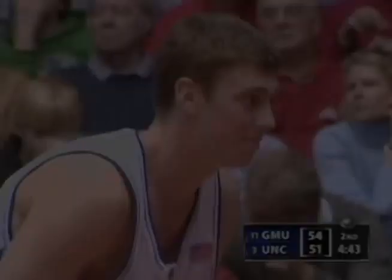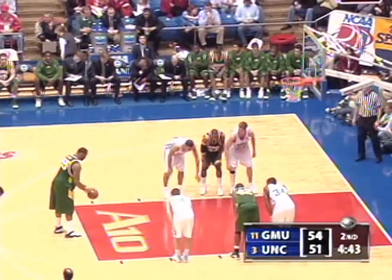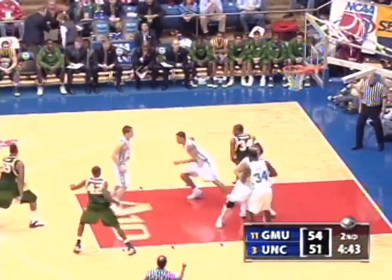First one good. Well, we talk about the success that Missouri Valley Conference teams have had. I think that term mid-major is going to get put to bed after this tournament. Second free throw, no.